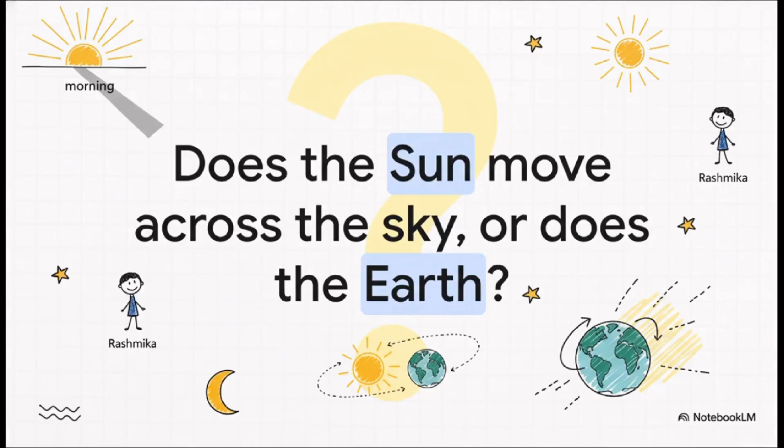So, let's meet Rashmika. She's on her way to school, and she notices her shadow is super long in the morning, but by lunchtime, it's tiny. Her first thought is pretty logical. The sun must be moving. But then she thinks, wait a minute, I learned in school that the Earth is what's moving. So what's the real story here? That is a fantastic question, and the answer is way cooler than you might think.